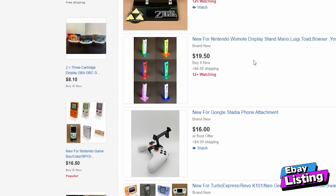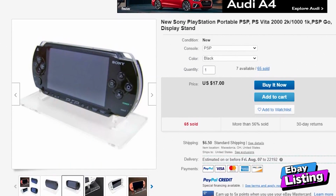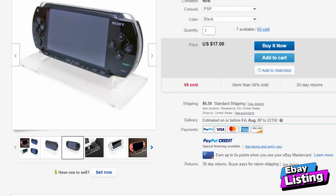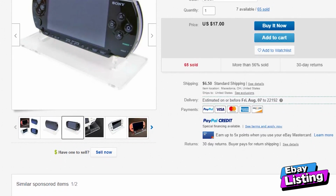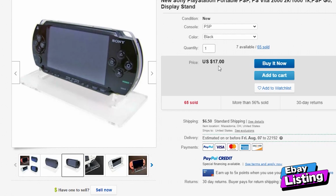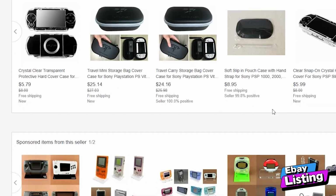So to start off with the basics of the price issue, an example is the PSP stand that they have listed on eBay. They have the PSP stand there from Rose Colored Gaming. They don't note that it's from Rose Colored Gaming, and don't leave any of the branding on there. And essentially from them, it's $17 plus $6.50 shipping, which ends up being $23.50. And that's what you'll end up paying for this.